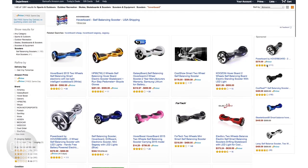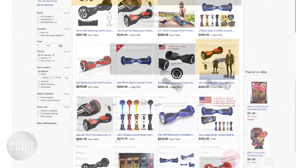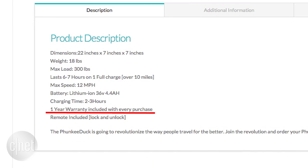Amazon and eBay have the biggest selections, but there are a lot of knockoffs out there. The advantage of getting a legit model is the 1-year warranty, and buying direct through the manufacturer's website will guarantee you that.